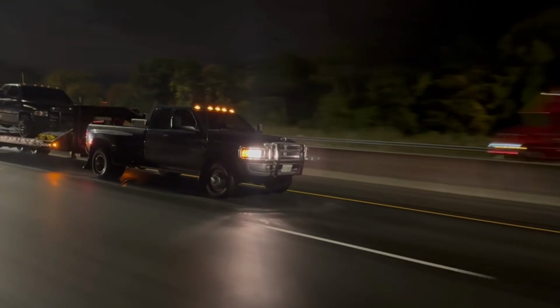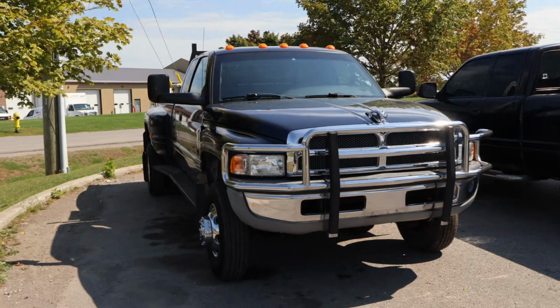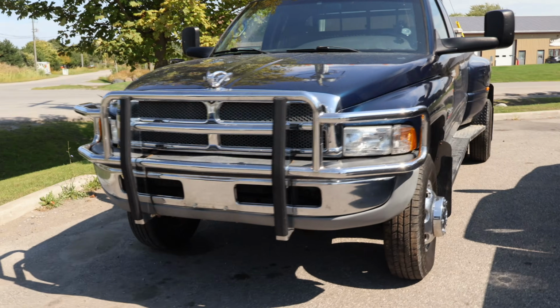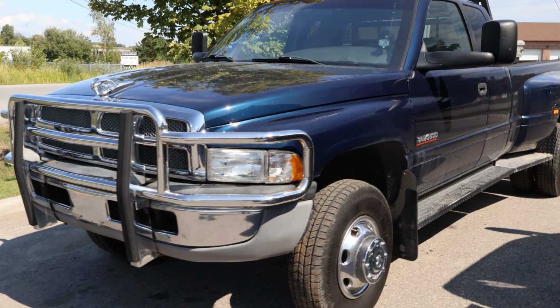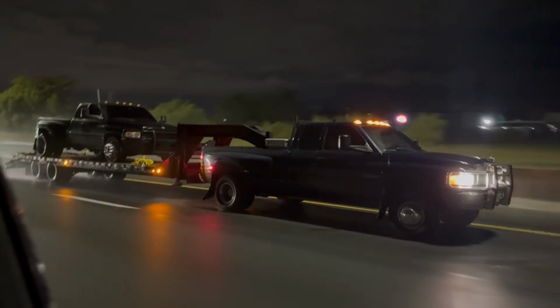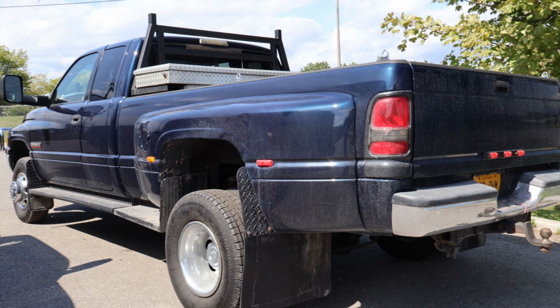This is my 2001 Dodge Ram 3500 Dually. It is not a $100,000 fully loaded platinum Laramie, God knows what. No, this is a bare bones farm truck, and I love it. However, if you've spent any amount of time behind the wheel of an old car or truck on the daily for years on end, you know there's some compromises.